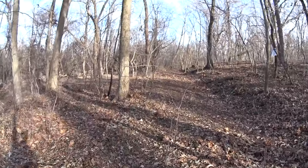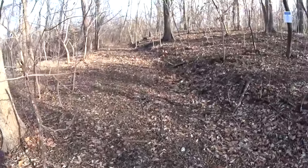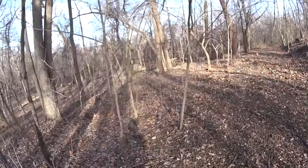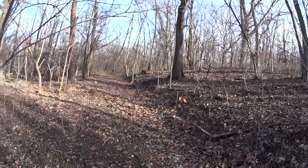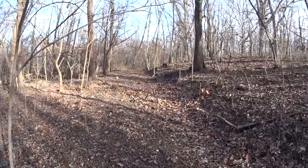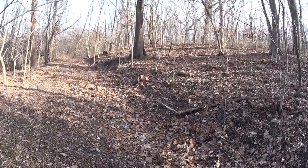I can see ahead the trail turns to the right. I do think that the last sort of parking unit that I caught sight of on the drive in was further, and it was on the left side that I came in, which would mean we might be headed towards it, since I assume the trails connect to those parking units.